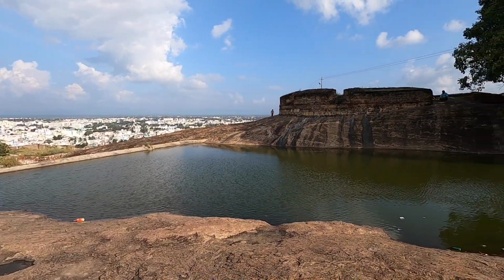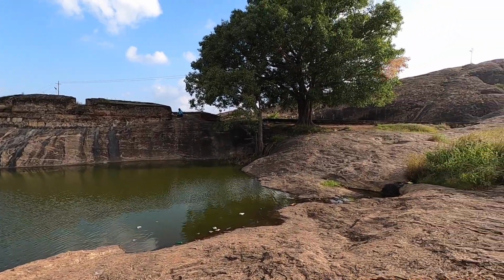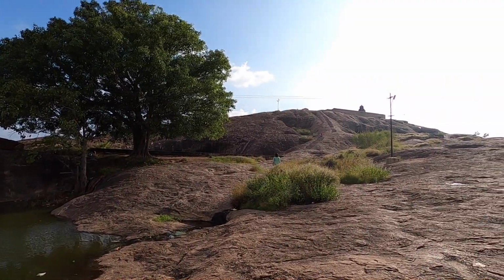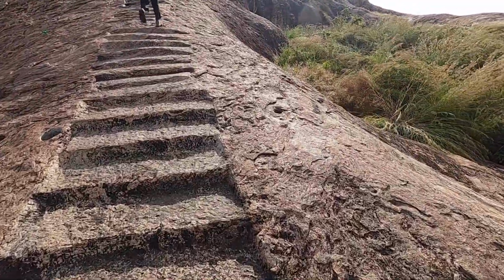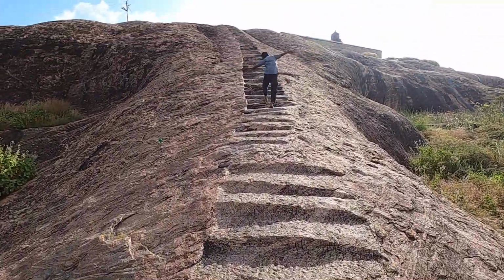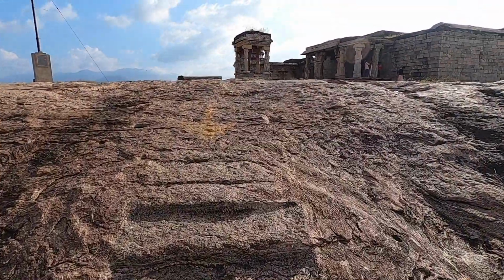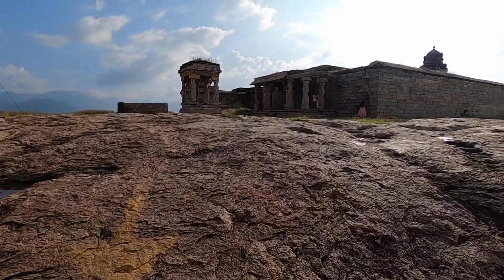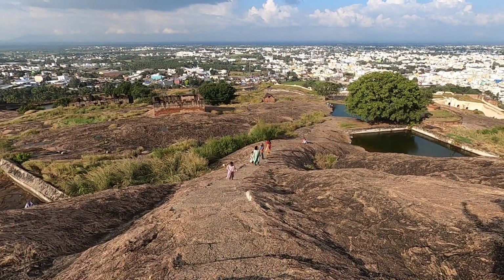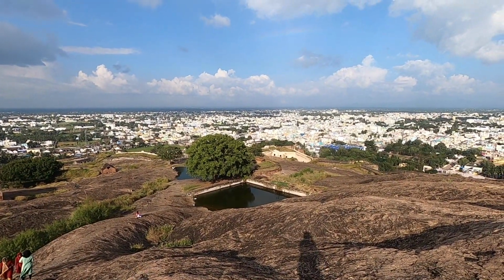There are many ponds in the fort. Thanks to the good rainy season before our visit, there's a good amount of water in the pond. We are now climbing to the final section of the fort. Amazing views from the top.